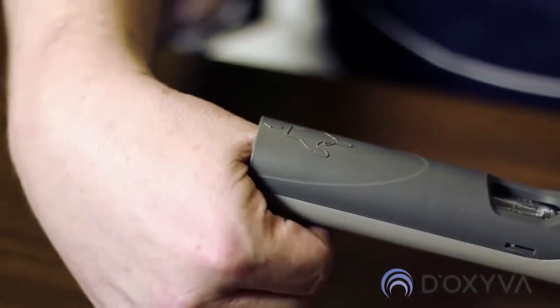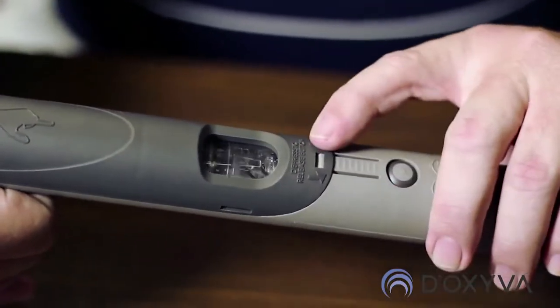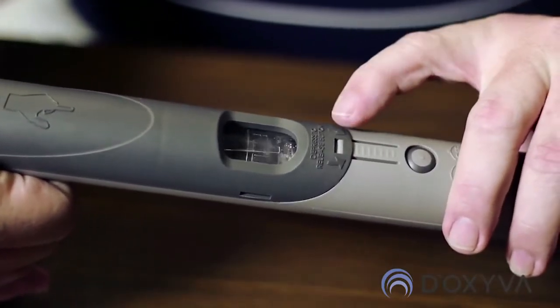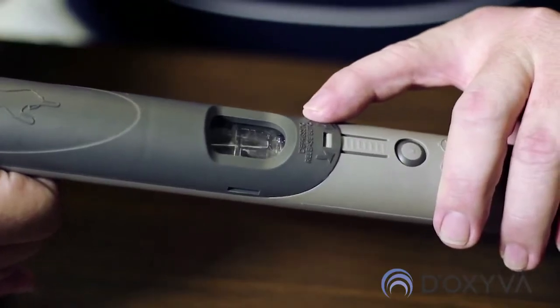So you just stick your thumb in the end of it there, and then you push the on button. Now you see the bubbling in there. The CO2 cartridge is infusing the CO2 through the water to make a vapor to go into your thumb.